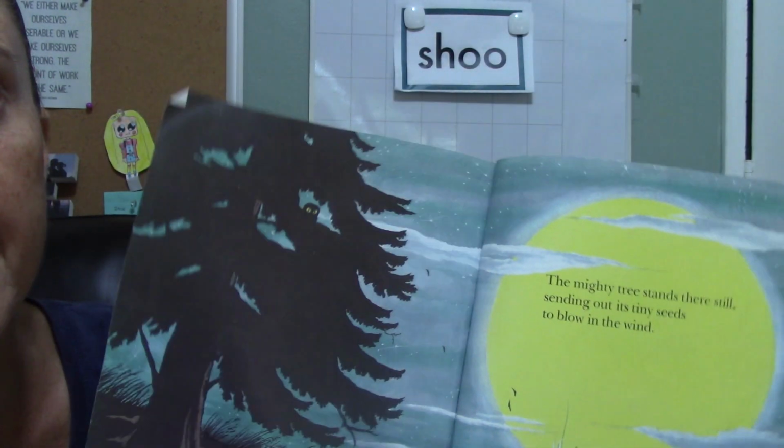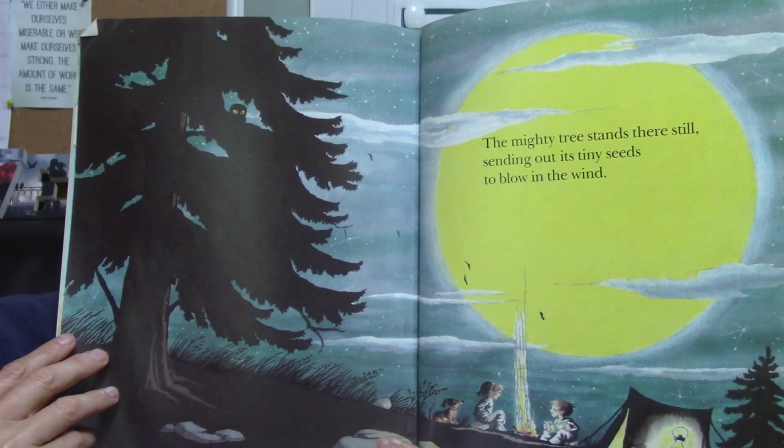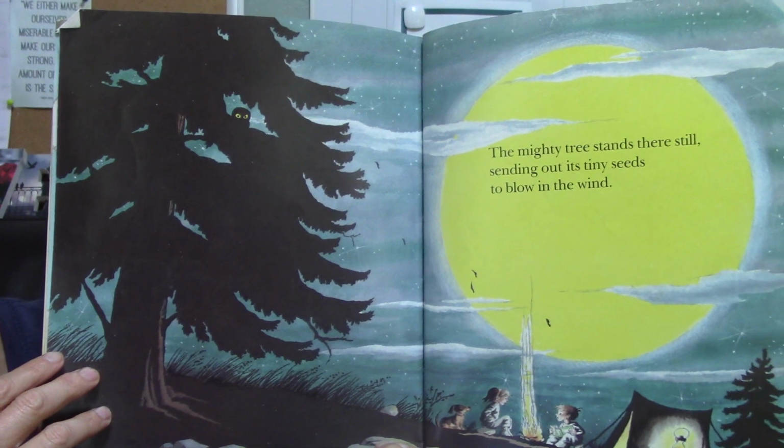Wow, that is a lot of animals. The mighty tree stands there still, sending out its tiny seeds to blow in the wind.